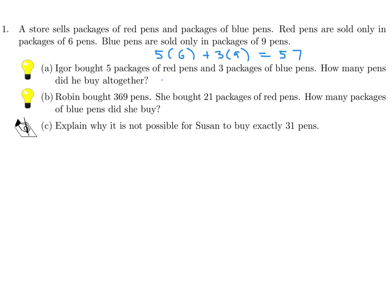So this equation would be 369 is equal to 21 times 6 for the red pens. But I'll just put b to represent the number of packages of blue pens, and each package contains 9. And that's it. You've got to solve this equation. That's fairly straightforward. I believe it's 243 is equal to 9b, and therefore b is going to be 27.